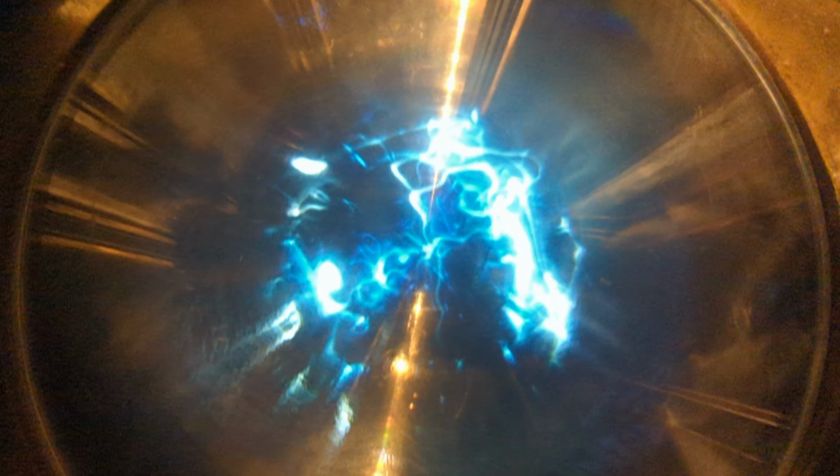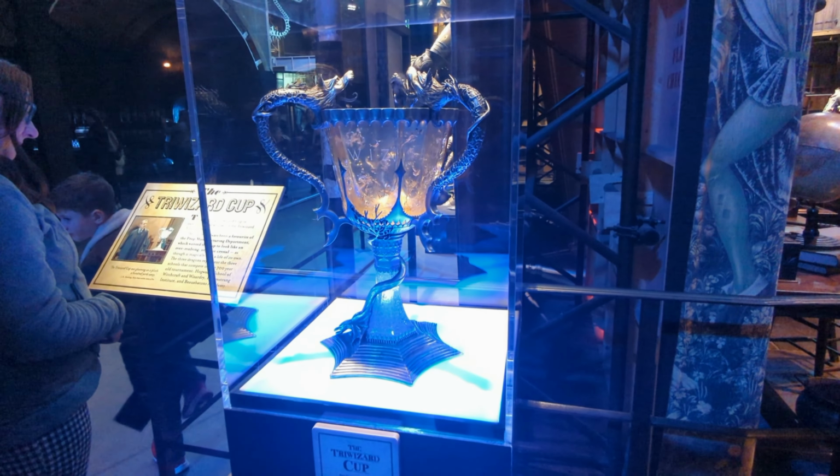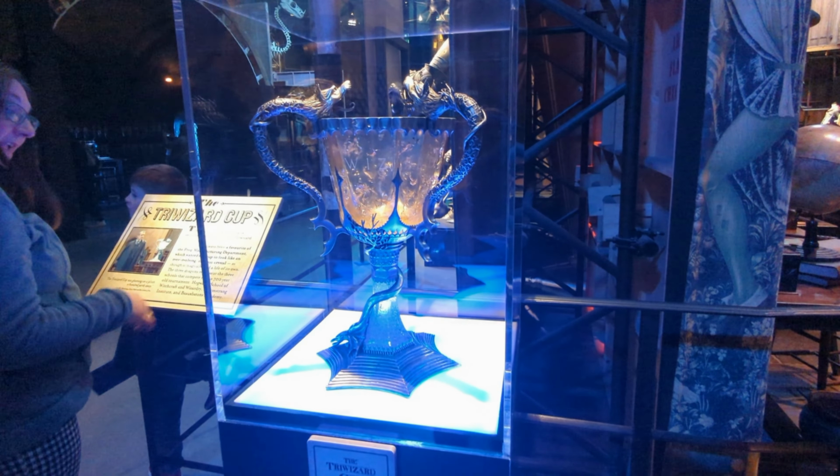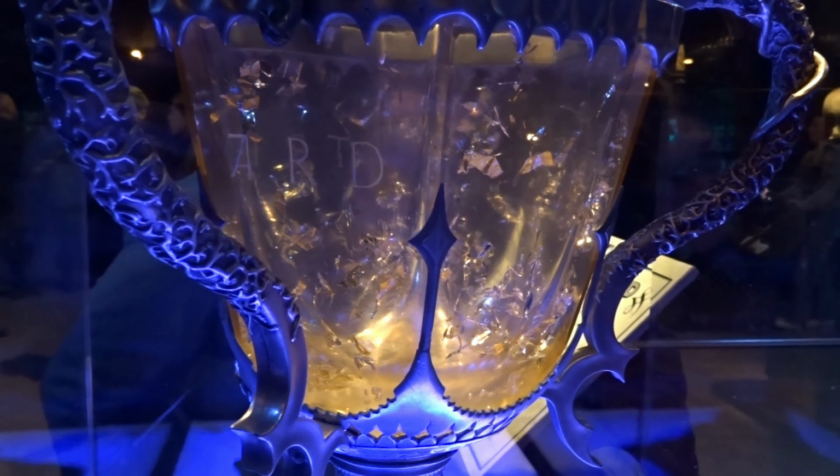I saw the memories swimming around. This is what you want, isn't it? Yeah, this is literally what you want. It was also a portkey. Look at the detail in that one. It's amazing. Yeah, got dragons on it.